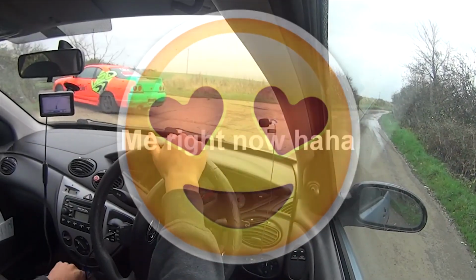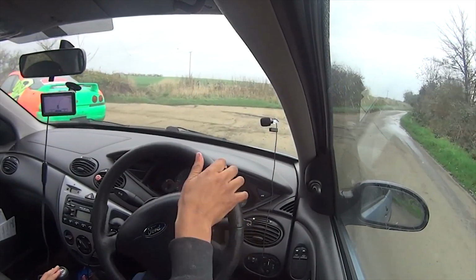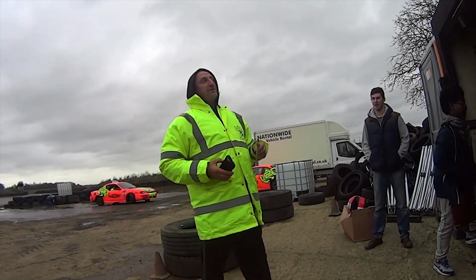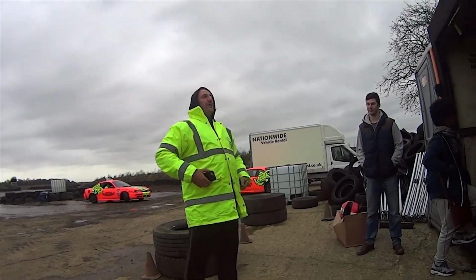Oh shit! This is an R33 Skyline right there. Tell instructors that you're scared, and if you tell the instructors you're scared, they will go faster and closer to the car in front. Okay, so we eventually got there.